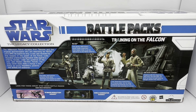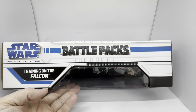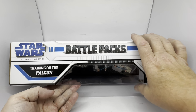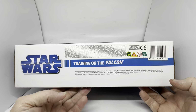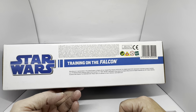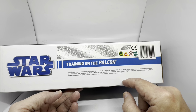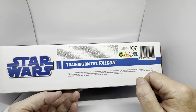Okay, so that's the back of the box. I'm just going to turn the box over and see what we've got on the bottom. I'll pull the camera out slightly. It says Star Wars Legacy Collection Training on the Falcon, and it's got the battle packs again. At the bottom, you've got all the copyright and licensing information at the top there, the CE markings, the Hasbro logo and the barcode. The manufacturer's representative in the UK is Hasbro UK Limited, and it gives you all their details, as well as distributors in Australia, New Zealand, and other parts of the world.